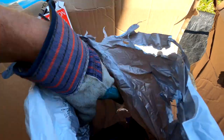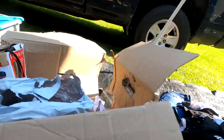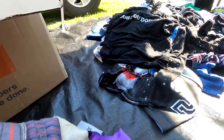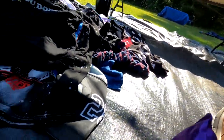We've got a hair thingy, and turn up the heat. More hair stuff. Here's a tagged bag of something. No, it was just a bag of something. All right, but let's see what's in the bag. We love bags of mystery. Fortunately, it looks like hair stuff. Yeah, it's hair, right? Hair stuff, trapped in there.